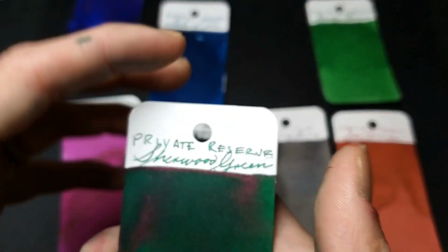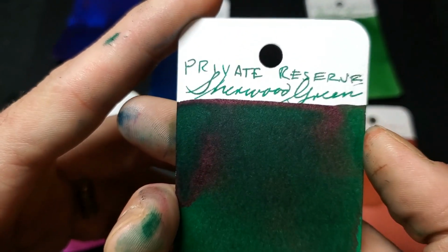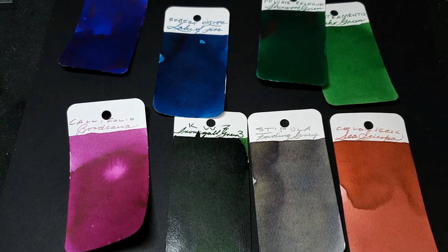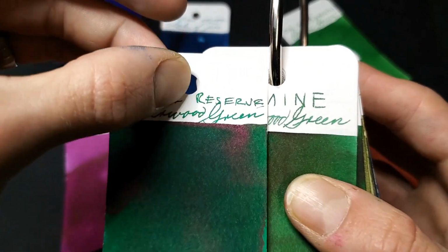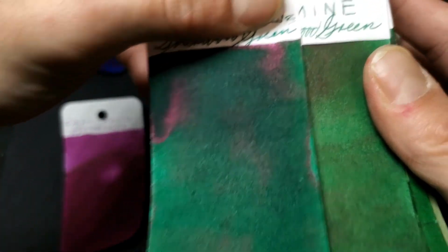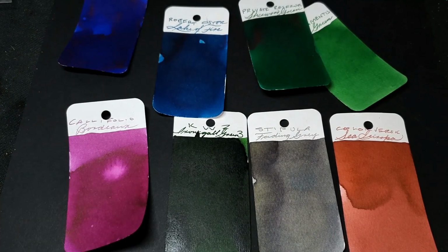Private Reserve Sherwood Green. It's got some sheen. It's green with some sheen. Let me think of what this reminds me of. Not Diamine Emerald. Maybe Diamine Woodland Green. Where is it? Well, here's Diamine Sherwood Green. So there's those. I like Sherwood Green better. Private Reserve's a little more saturated, but the color of green that the Diamine is, is better, in my opinion. I don't have anything else exactly like that.